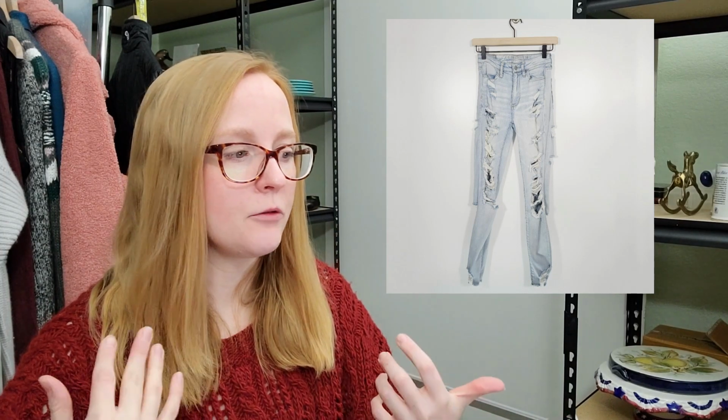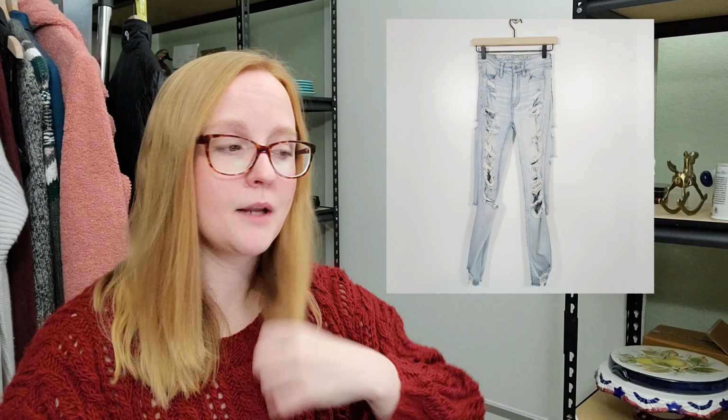But I don't know what's happening with the supply and demand ratio here, but I'm having a hard time moving them now, and I'm selling them for around that $15 mark. So I paid regular thrift store price for this, so I've probably paid around $6 for these jeans. So selling them for $15 is not a good return. So I don't think that in the future I'm going to be picking up American Eagle jeans, at least for a while. I may still pick up the mom jeans. Those sell really well and fast, but I think any other style I'm just going to leave behind.